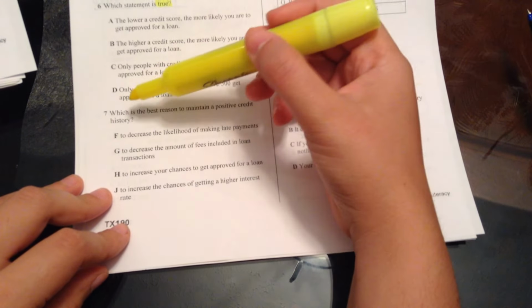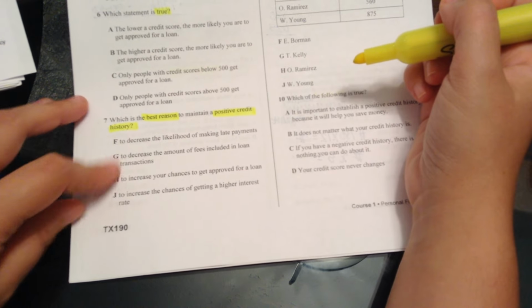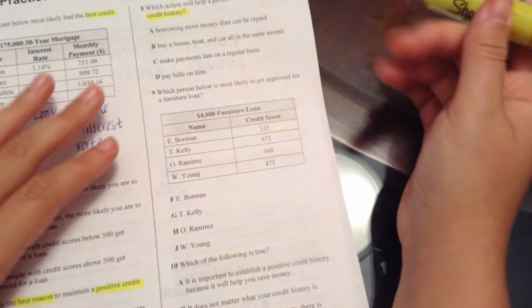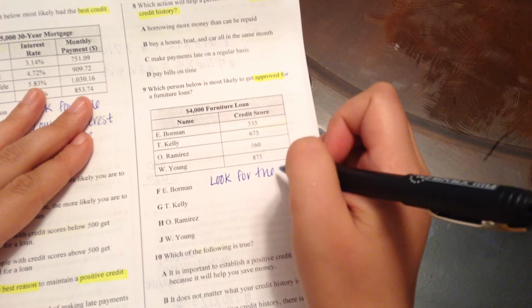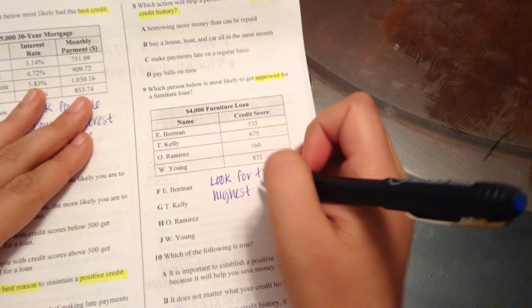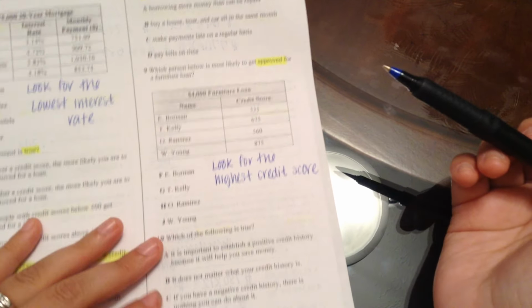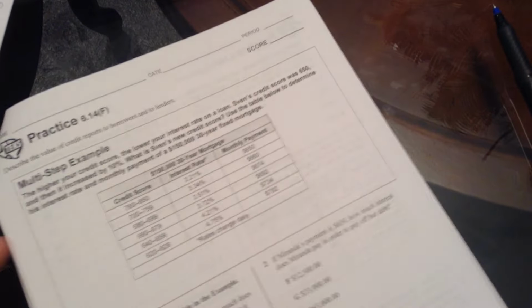Number 7, it says, which is the best reason to have a positive credit history? Okay, positive. So look for the one that's true. Number 8 says, which action will help establish a positive credit history? So we're looking for positive. Which one will be good? Okay. And then number 9, it says, which is the person that's going to get approved? So here I want you to look for the highest credit score. Okay, so look for the highest credit score. That should be your answer. And the last one, number 10, you're looking for the one that is true. Okay. Alright, go to the next page.